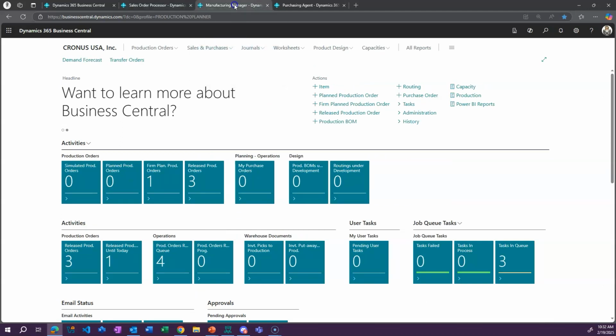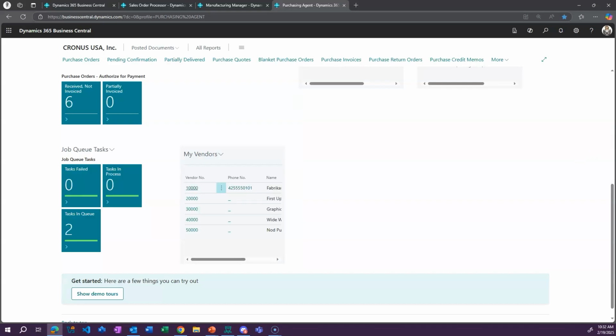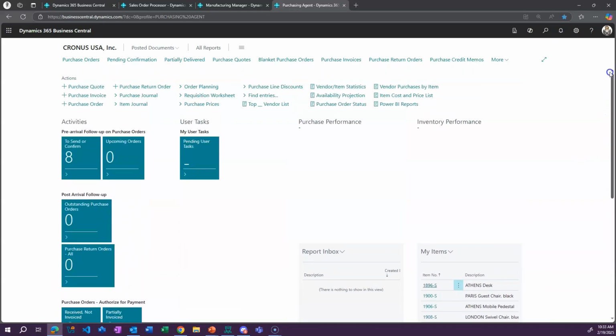If I switch to the manufacturing manager, now I see Molly's role center has changed. So the role center is generally assigned to the user. The user can change their role center. They can also customize their role center. And finally, I'll do a purchasing agent role center, which is a much simpler role center. As you can see, there's less to a purchasing agent role center, but the features and functionality here are very much specific to what purchasing agents would need to do within organizations, buyers and purchasing agents.